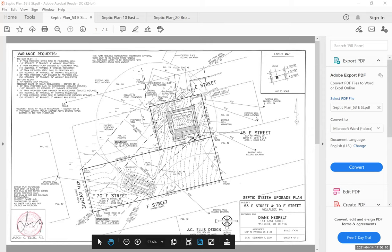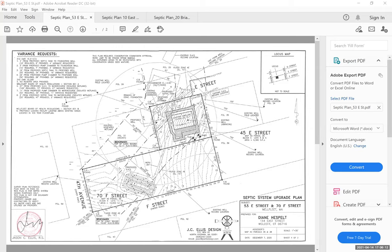Yep. So this property is actually in the process of being sold. It has a 3-bedroom log cabin house on the small lot, and then it has another vacant lot that's attached to it. It's all being sold as one. And it's a pretty tight area. There's a wetland to the west and there's a whole bunch of wells to the east. So it's kind of sandwiched in between.